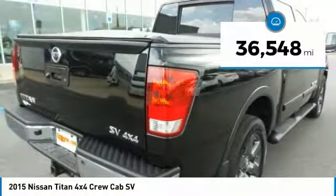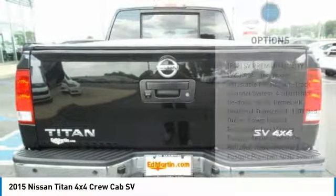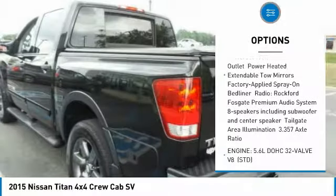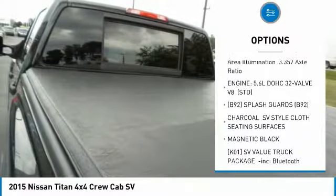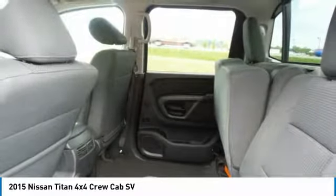This vehicle has less than 40,000 miles. Here are some of this vehicle's great options: stability control, traction control, anti-lock braking system, keyless entry, power steering, adjustable steering wheel, driver airbag, four-wheel disc brakes, cruise control, aluminum wheels.